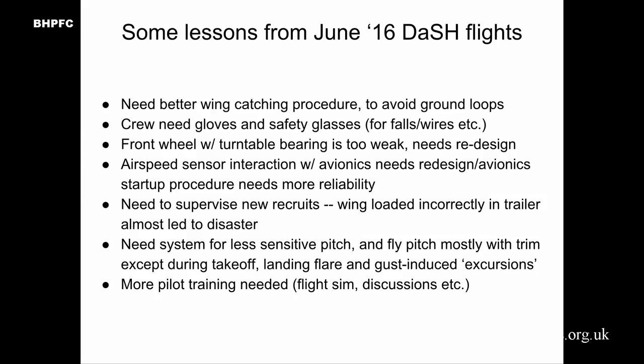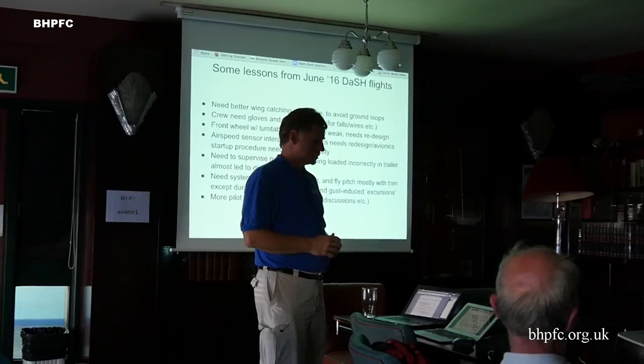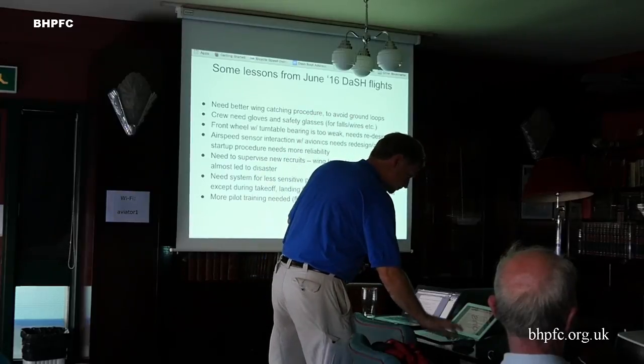And then as far as the crash goes, we talked about having less sensitivity in pitch, trying to fly mostly with trim except for the takeoff and landing flare and dealing with any gusts. And we want to do a lot more pilot training about where's the right place to be looking and what's the right reaction in certain situations.